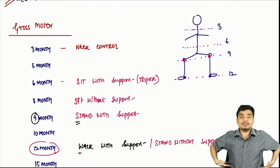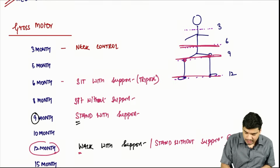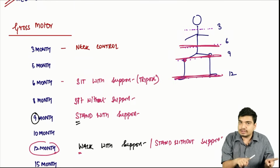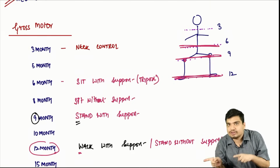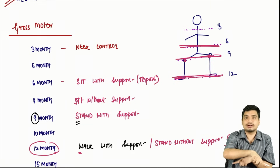Alright. So 6 months, 6 for trunk, 9 for knees, 12 for feet. 6 months, sit with support. 9 months, stand with support. 12 months, walk with support. So if at 12 months the child walks with support, standing independently will have occurred simultaneously.